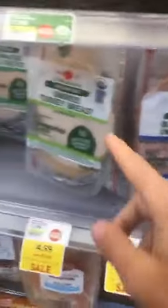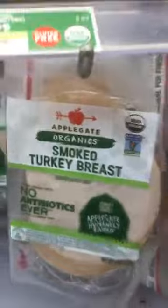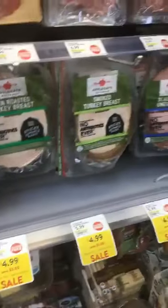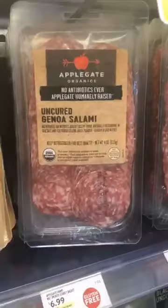So now moving on to other locations. I'll stop here because occasionally I get some of this stuff. If you're in your cold meat section, usually I go with this brand here, the Applegate organic brands. They have the organic label and the non-GMO, and they're humanely raised, so usually I would go with that brand. Here's some Applegate as well.